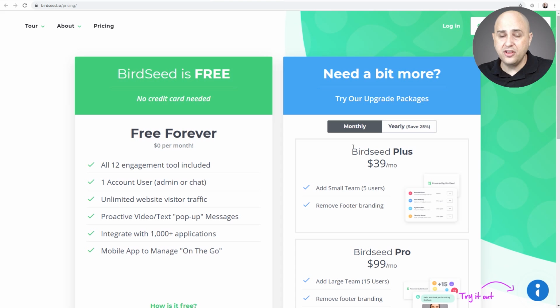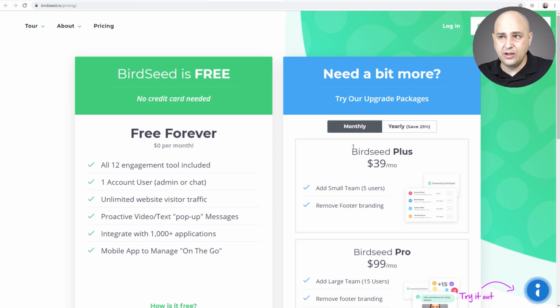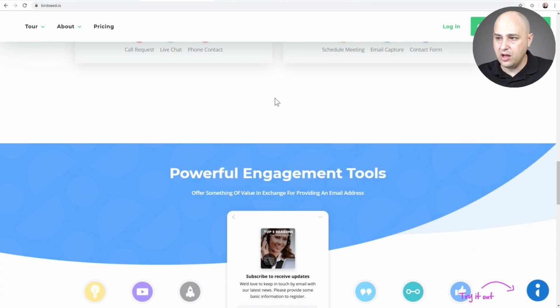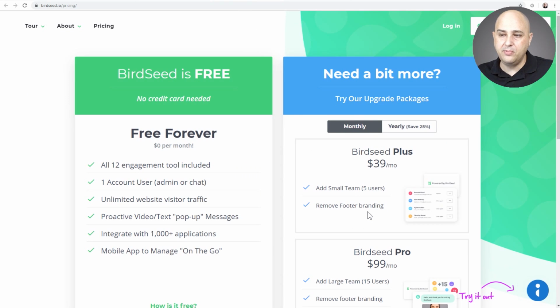And also on the paid plan, it removes the branding, but the branding itself isn't so in your face. It would just be at the bottom of the widget. So I have it disabled on mine, but you can see right here, it says powered by Birdseed. So if you didn't want that to show, you would also want to go to a paid plan for something like that. But there aren't any limitations on all the other stuff. So it's a pretty generous free plan if you ask me.